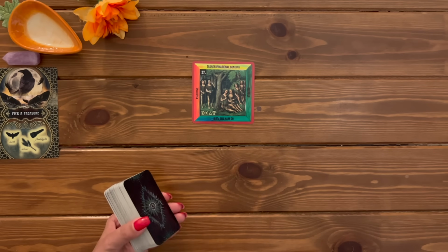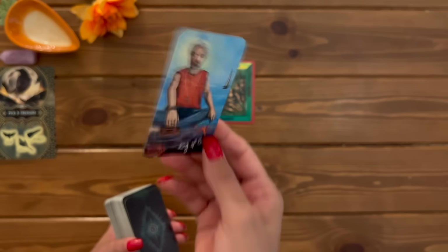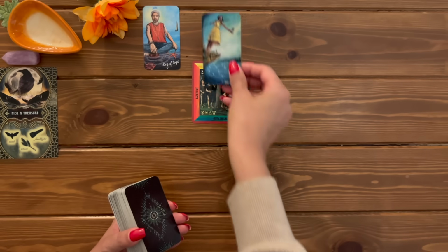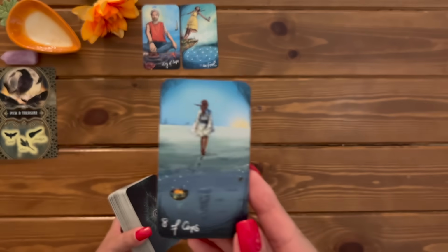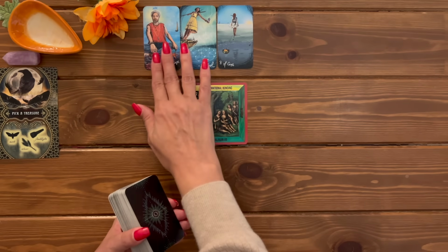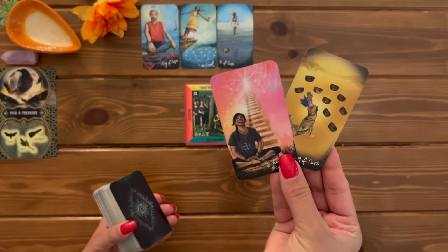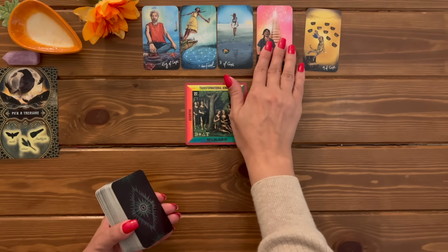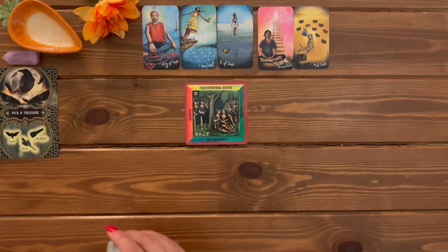So for this part of the reading, you've got the King of Cups, the Fool card, the 8 of Cups. These two came out together: you've got the Hierophant and the 9 of Cups. So let's stop there and explore your reading.